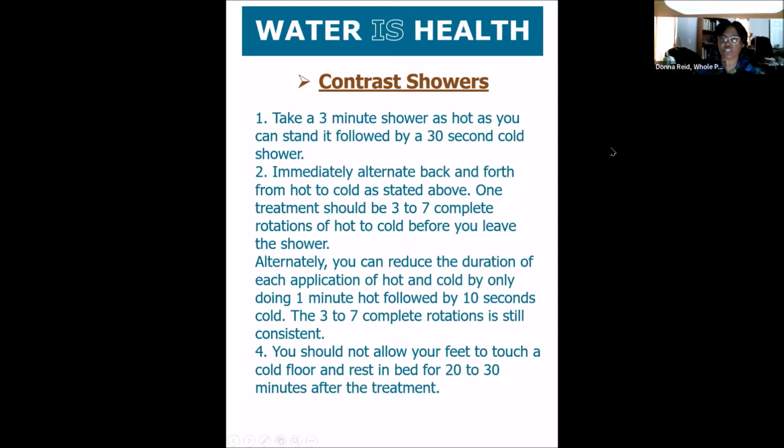You take a 3-minute shower, as hot as you can stand it, followed by a 30-second cold shower. You immediately alternate back and forth from hot to cold, as stated above. One treatment should be 3 to 7 complete rotations of hot to cold before you leave the shower. Alternately, you can reduce the duration of each application of hot and cold by only doing 1 minute of hot followed by 10 seconds of cold, but the 3 to 7 complete rotations is still consistent.